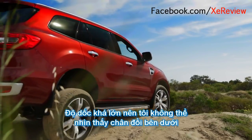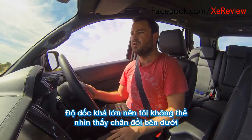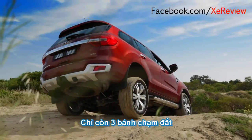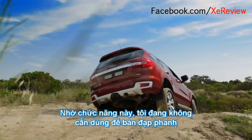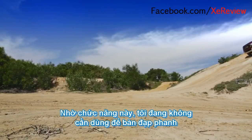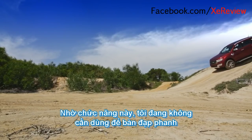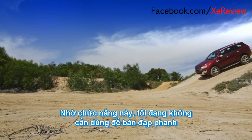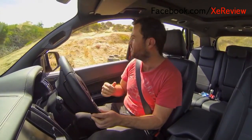Here we go. Can't actually see down this hill, that's how steep it is. I'm just seeing bonnet, and I think we're on 3 wheels right now. Now the idea is that with hill descent control you shouldn't have to brake or accelerate at all, which is currently what I'm doing. Not pressing a single pedal. And we're very calmly down that hill, which I'd battle to walk up.